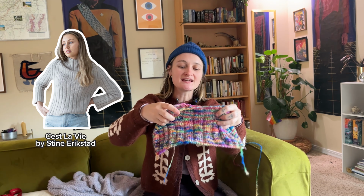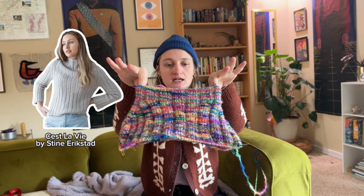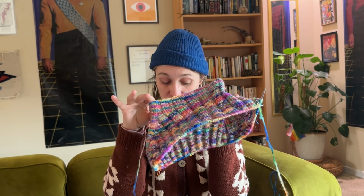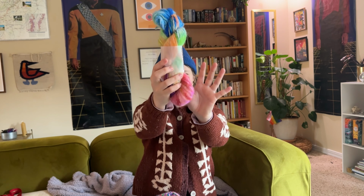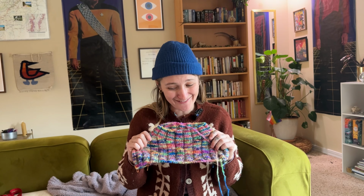This is the C'est La Vie sweater. This is my second time knitting it up, and I decided to make it a little bit of a Fruity Pebble edition using Qing Fibre's Melted Baby Suri in the color Pride. I don't know if this is still available. I've had it in my stash for a while, and finally one day I decided, you know what, I'm just gonna cast it on. And I am loving it so far.